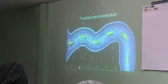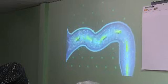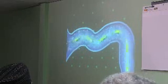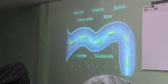Filtrate within Bowman's capsule enters the proximal convoluted tubule. Reabsorption of important molecules and ions from filtrate back into the blood occurs here. These include glucose, amino acids, vitamins, water, sodium, chloride, bicarbonate, and potassium.